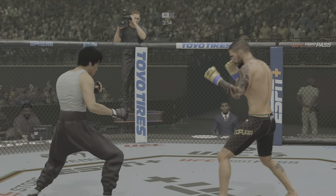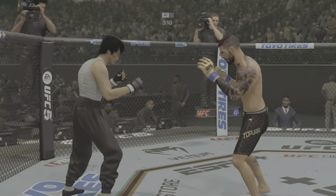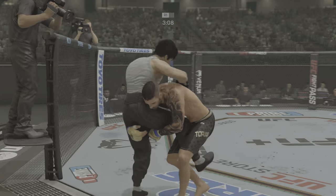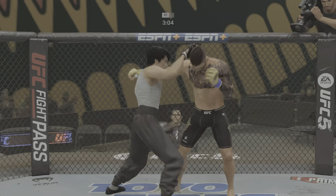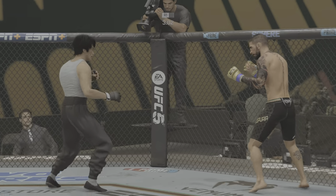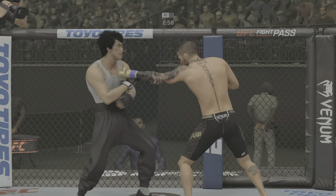Lands the right hand over the top. Another shot to the head. Topuria is cut above the eye now from that strike, so we'll see how the fighter deals with that definite adversity now. Two minutes have expired off the round one clock here.